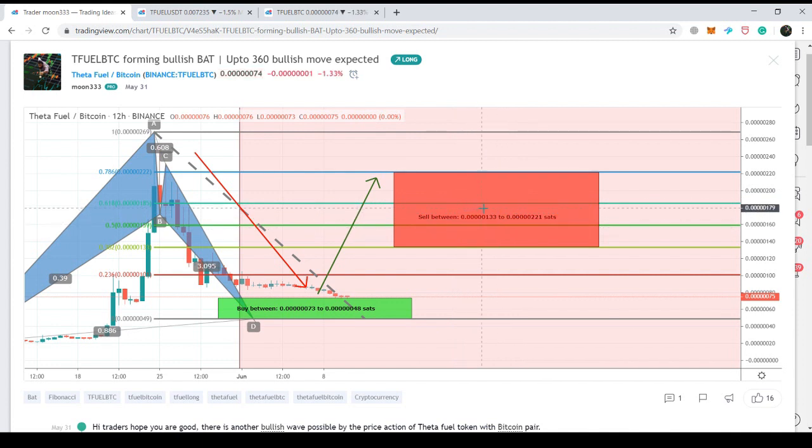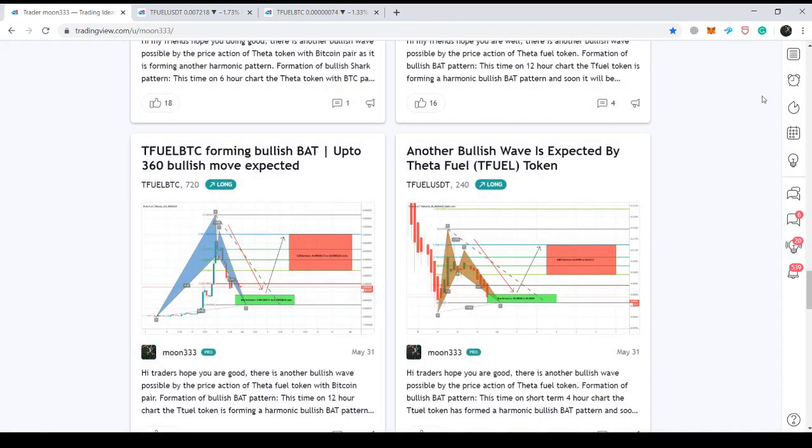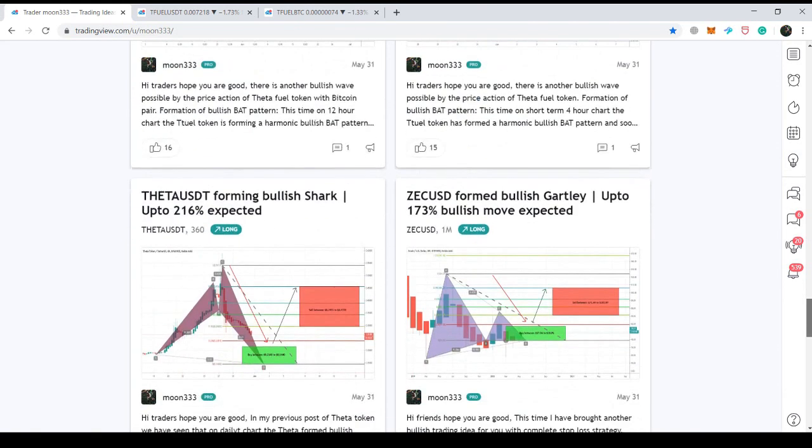In my point of view, to trade Theta and Tfuel, Binance is the best exchange because it has the largest trade volume of almost every cryptocurrency. Now let's move to the Tfuel or Theta Fuel with US dollar pair.